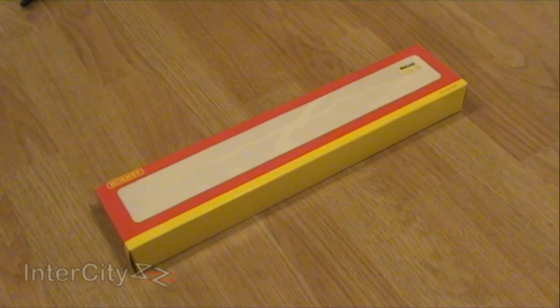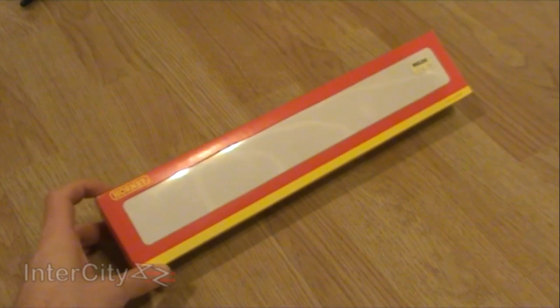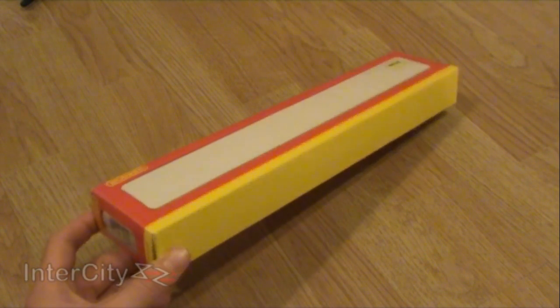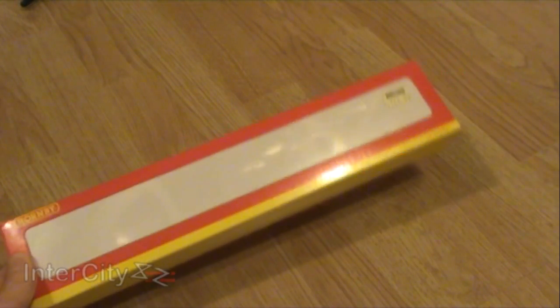Okay, hey, and welcome to part two of, well, I don't know, is it part two? No, I think it's part three of the Royal Train video. You may remember that when I opened and had a look at the Royal Train, there was a box I didn't open. Well, I have actually opened that box already, and this is another box.